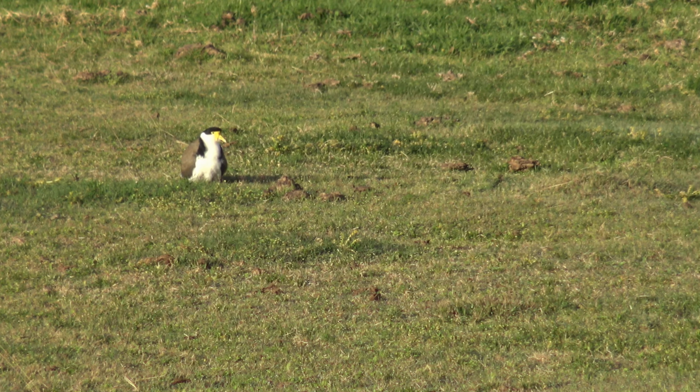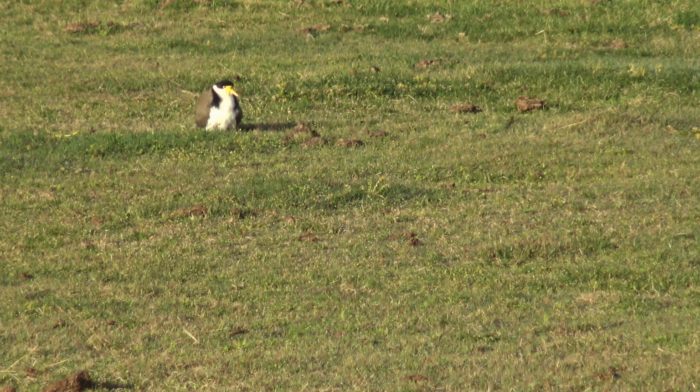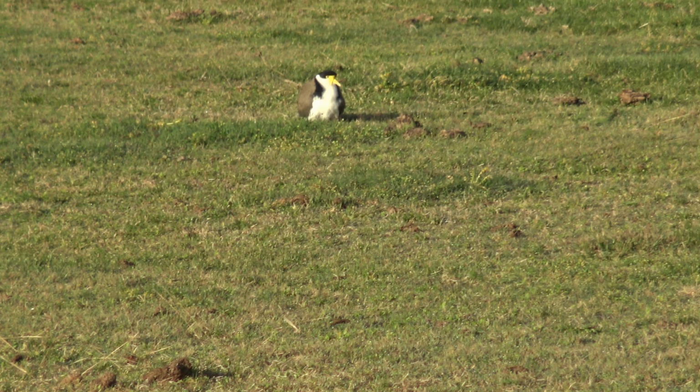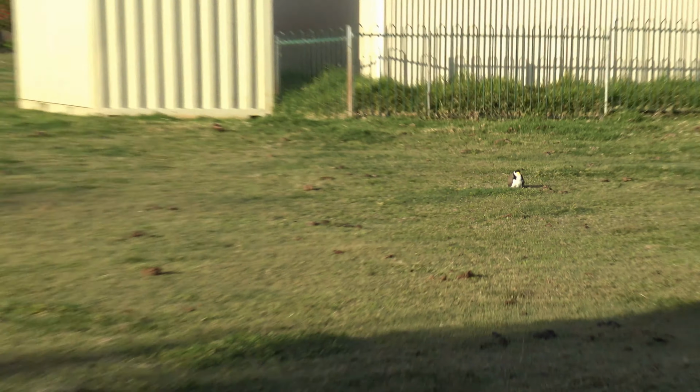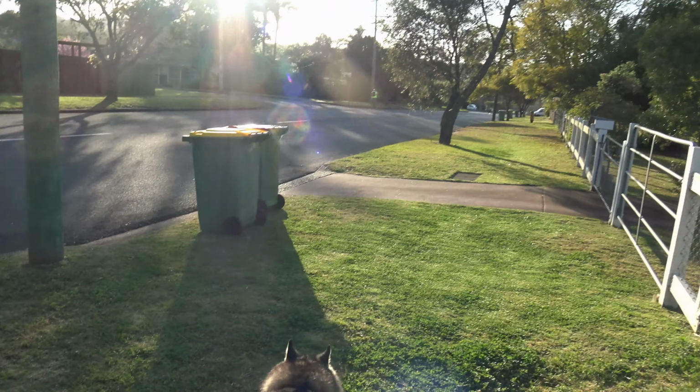There's a birdie stuck in the field, in the middle of the field. And this one is just sitting in the middle of the field. No cows. The sun's up. We left late.